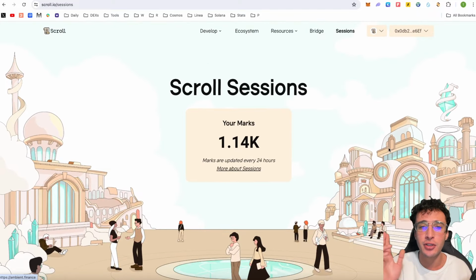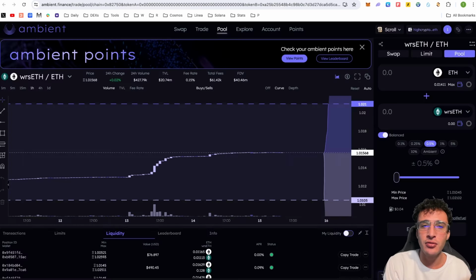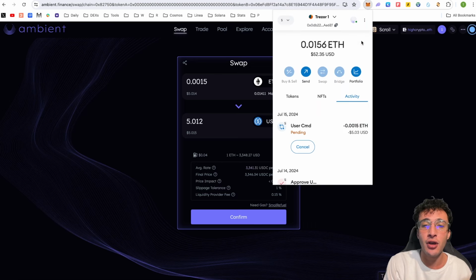So you can actually earn 2 airdrops from using the Ambient DEX just by using the Scroll network. But obviously you're going to have to provide liquidity in order to earn marks. Now, over on Ambient DEX, all you need to do is swap some tokens and provide liquidity, and voila, that is how you're going to earn Ambient points. So 2 in 1, guys, we're going to be earning points just from using these features on the Ambient DEX.